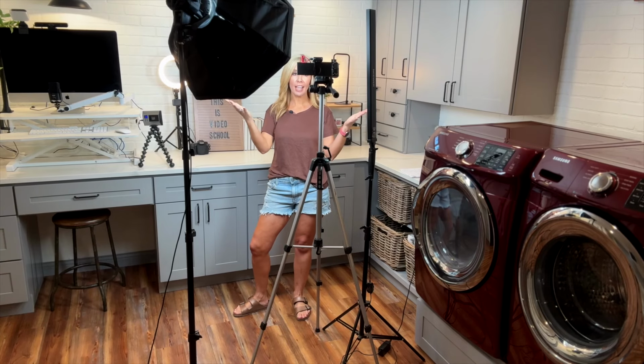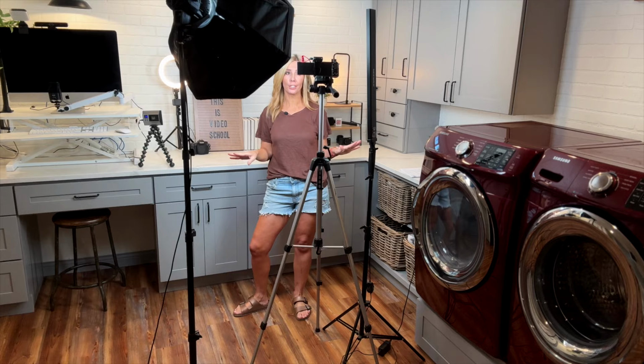Your base camp can be anywhere. It can be your car. It can be your bedroom. It can be anywhere in your house where there's a great big window that you can face so that you've got good light. The only reason I have these lights is because I'm in a basement with no windows.